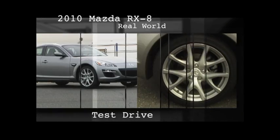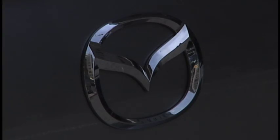It doesn't look like anything else on the road, either on the outside or under the hood. It's the 2010 Mazda RX-8, and it has a rotary engine. There's only 3 major moving parts in a rotary engine. John Im is with Mazda.